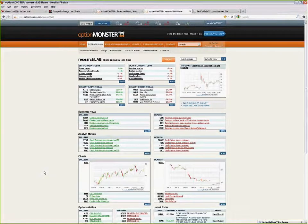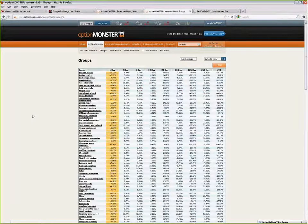And we're going to get to this very quickly. The heart of the lab in many ways is the groups. So you notice here's the main tab that got us into researchLAB, and then we have these different sub-tabs. We're going to go to the groups. These are ranked in best to worst order.